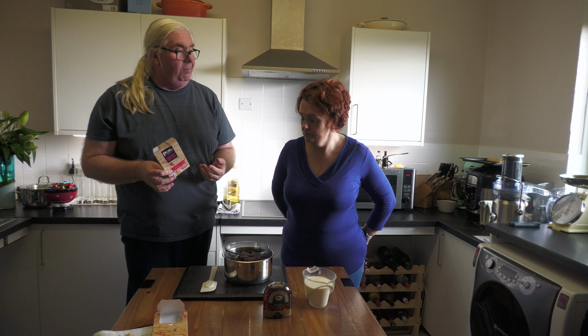You want to move the saucepan over to the sink? Mm-hmm. Now we add in the 400 mils of double cream. All in one go? Yeah, just got to go in and mix it up now. You're making like a chocolate custard now.